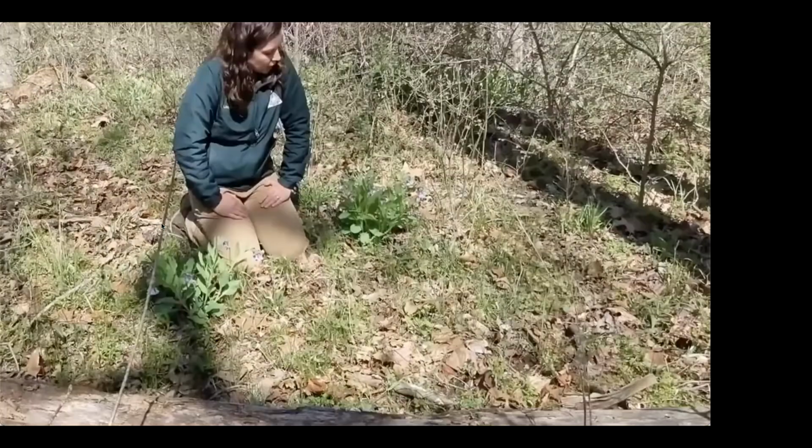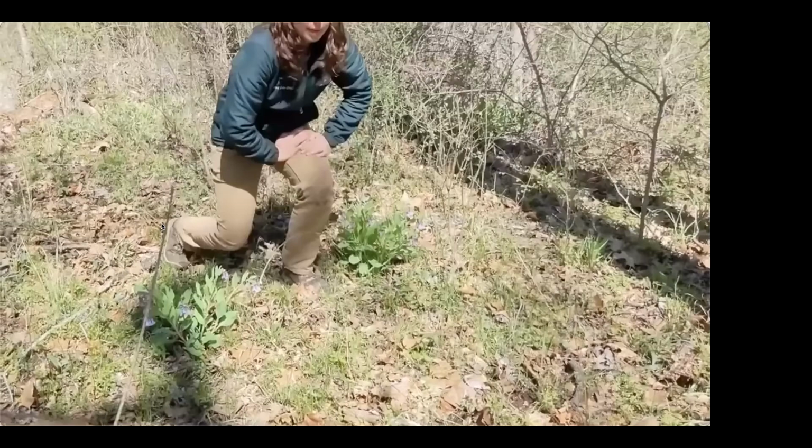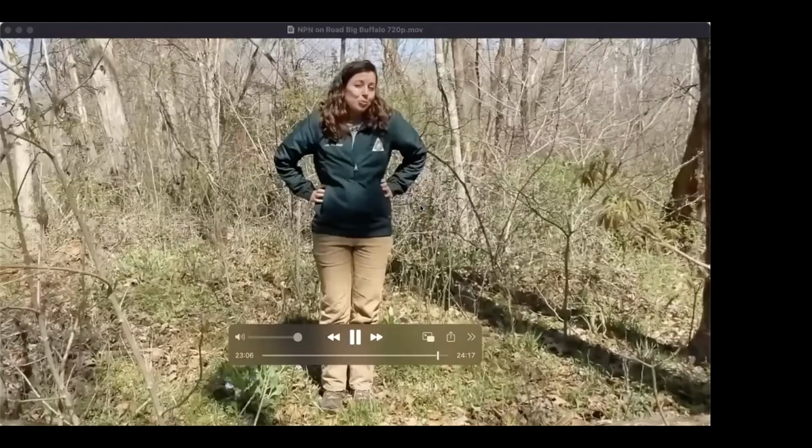And we typically see these plants in floodplains, so kind of wetter areas of woodlands. Well, that about sums up our Big Buffalo Creek Conservation Area. I hope you enjoyed the spring ephemerals we saw today.